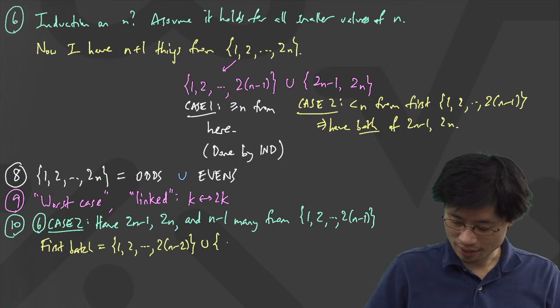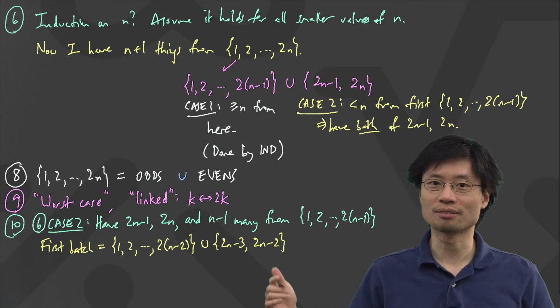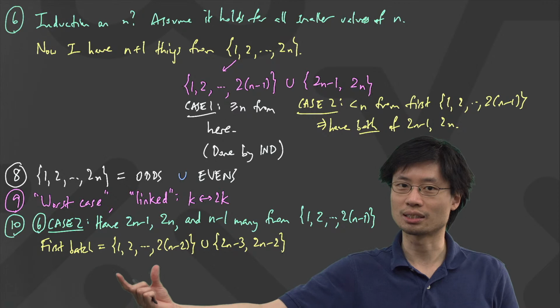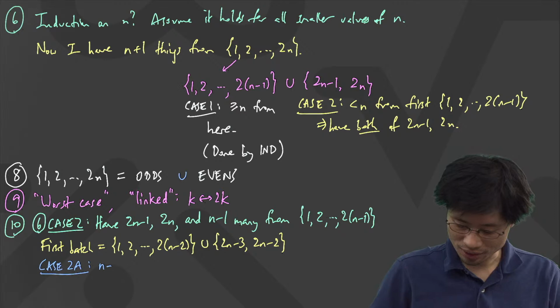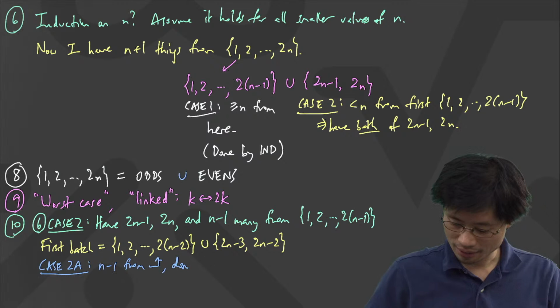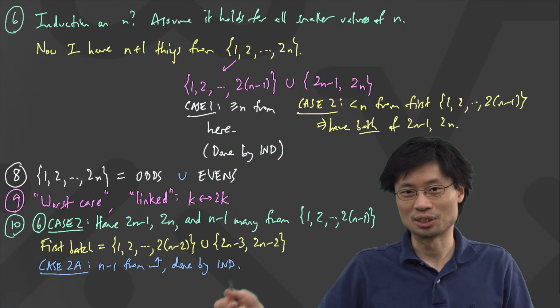And then we'll also take 2n minus, oh, this is hard. Is it 2n minus 3 and 2n minus 2? I think so. All right, so we're supposed to take n minus 1 from there. Well, so you're saying if you took all n minus 1 from the first chunk, you can use induction? Okay, yes. So then you have case 2a: n minus 1 from there, and you're done by induction. Because this was double of n minus 2, so n minus 1 would be done by induction.